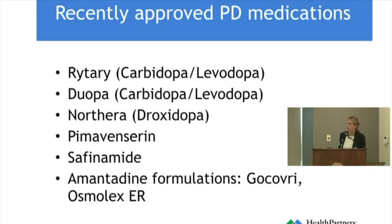Rytary is, and I just briefly mentioned this, one of the newer formulations of carbidopa, levodopa. Duopa was the pump that I talked about. Also newer on the market, droxidopa for the orthostatic hypotension. This was the hallucination medication. Sulfonamide, also a Parkinson's medicine. All these medications were approved in the last 2 to 5 years for Parkinson's, and then there are new long-acting formulations of amantadine that were also recently approved. Again, nothing groundbreaking because we kind of knew these medicines, or at least half of them, in different formulations, but those are the newly approved medications.